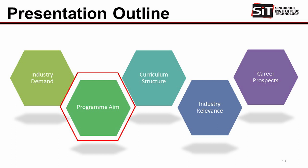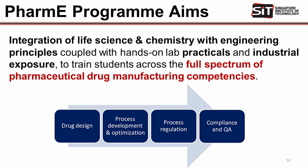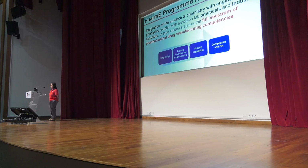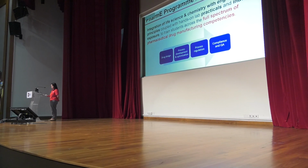So let's move on to what our program aims to offer. In our program, we integrate life science and chemistry with engineering principles, coupled with hands-on lab practicals, as well as industrial exposure during your time as a student with us. We train students in a full spectrum of pharma drug manufacturing competencies.